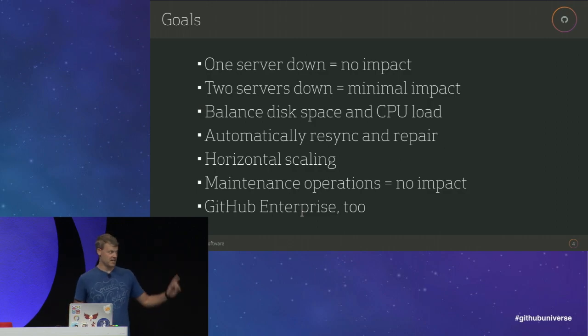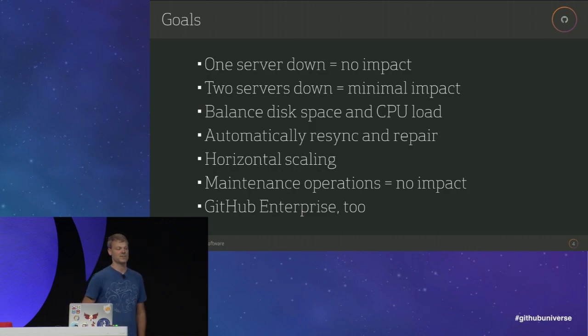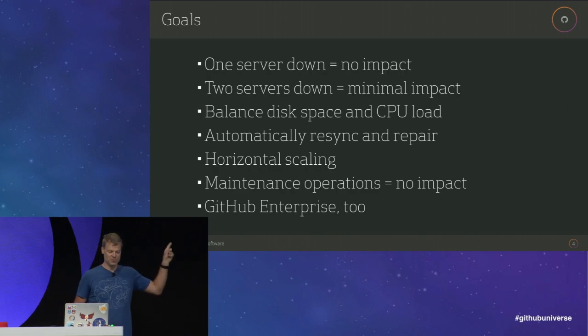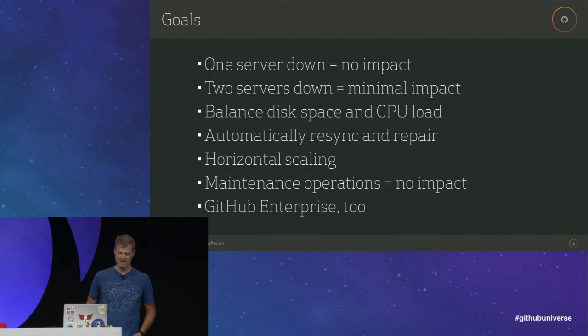The goals that you see here are some of the goals that we set out when we decided to build Spokes in the first place. These are things that the previous version of the Git service could not do, and that Spokes needed to, and now can. So briefly, anytime one file server is down, users need to not notice that. There's no impact. It can't be publicly obvious when a server goes down. If there are two servers down, we minimize the impact, and I'll get into more detail on that.